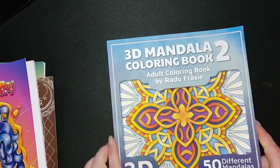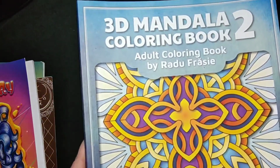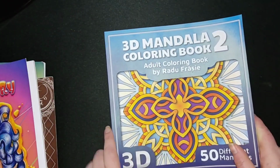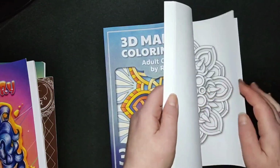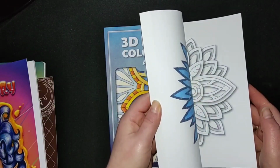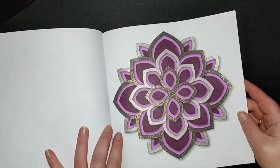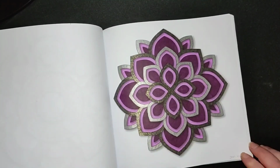Then I have this coloring book, 3D Mandala Coloring Book 2 by, now you can read it. The names are not coming today for me. And I have to look up. I did 2 pages in this book. Yeah, this is the first one. So I told you I wrote down the dates so I can find it a little bit easier.